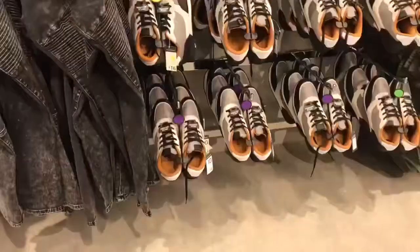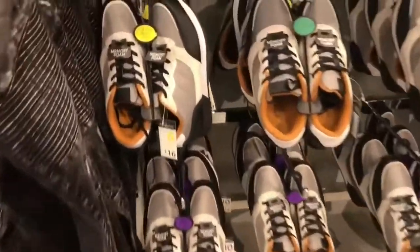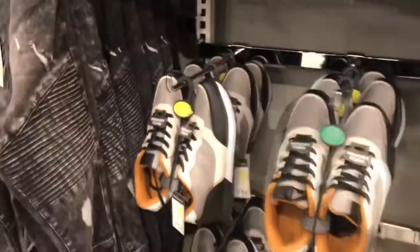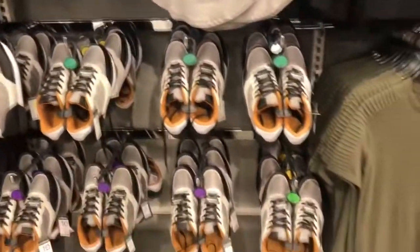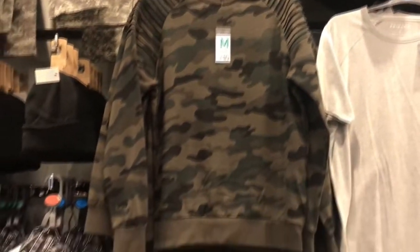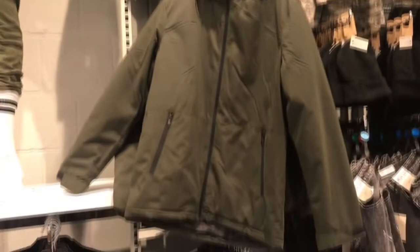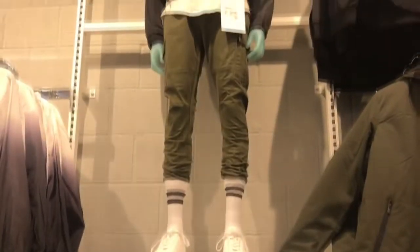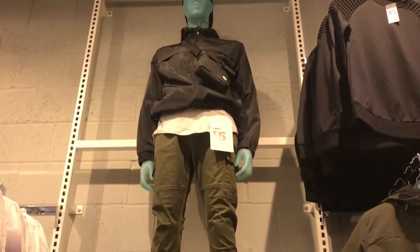Seen that before. Really like the look of these trainers for £16, with the memory foam. Looked really interesting. Nice colours as well. Don't need any more, but you'll see what I bought tomorrow. Camo sweatshirt was quite nice at £10, so look a bit incognito, if you will. And then I really like that jacket. We saw that the last time I was in Primark. You can click the I button to see that come shop with me.